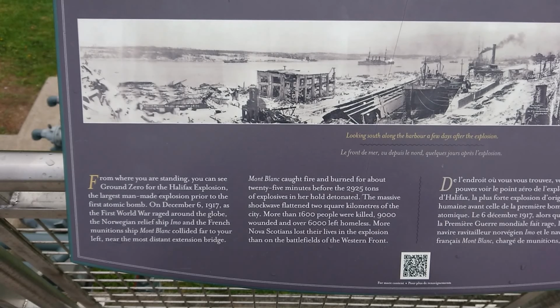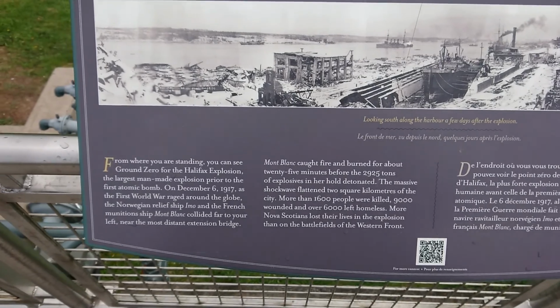On December 6, 1917, as the First World War raged around the globe, the Norwegian relief ship Imo and the French munition ship Mont Blanc collided far to your left, near the most distant extension bridge. Mont Blanc caught fire and burned for about 25 minutes before the 2,925 tons of explosives in her hold detonated. The massive shockwave flattened 2 square kilometers of the city. More than 1,600 people were killed, 9,000 wounded, and over 6,000 left homeless. More Nova Scotians lost their lives in the explosion than on the battlefields of the Western Front.